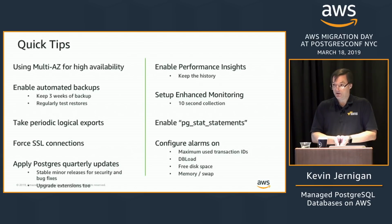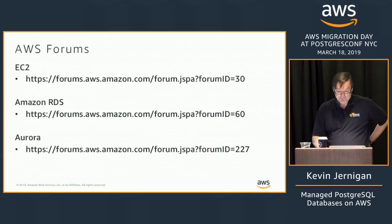In Aurora, we automatically grow the storage for you. There's no pre-provisioning of storage. It just automatically grows as you insert rows, all the way up to 64 terabytes. So there's less of a need to monitor for free disk space in Aurora. And again, you'll learn more about that later today.